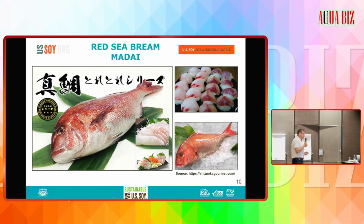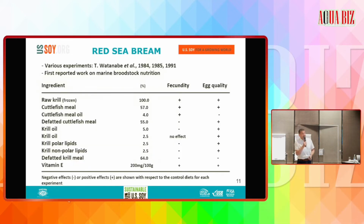So we start with the work of the 1980s that was done on red sea bream, madai. You can see the popularity in Japan. It is used for sushi, and also for celebration dinners, as sashimi. The work that was done from 1984, 85 until 1991 was the first reported work on marine broodstock nutrition. In this work, Professor Takeshi Watanabe did a number of experiments using all these ingredients.